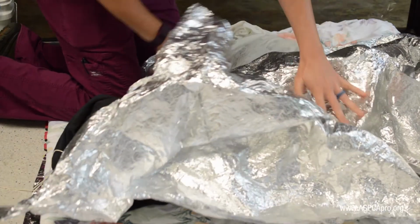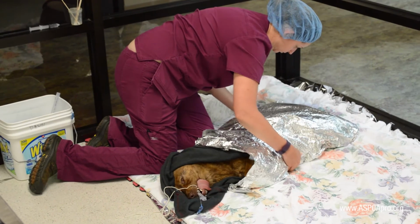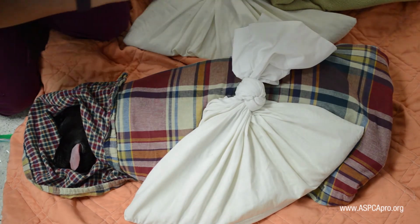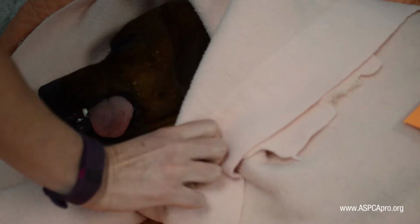Additional measures that can be taken for moderately to severely hypothermic patients include wrapping them in emergency blankets, lining the body with additional heat sources, administering warm subcutaneous fluids, and wrapping the head or ears.